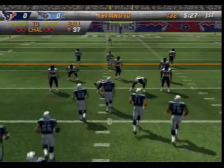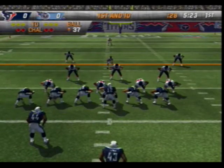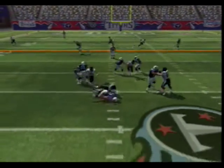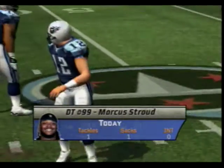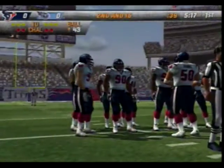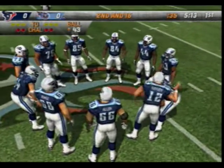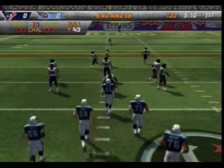Ball on the 37-yard line. Houston using three linebackers. Pumps once. Sacked. Looks like there was a missed assignment somewhere. The play looked like it was developing perfectly. And boom, the pass rusher got there and dragged him down. Now they're looking at second and long after the sack.